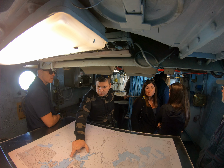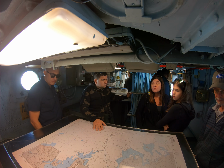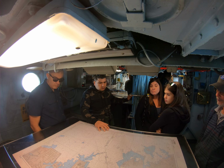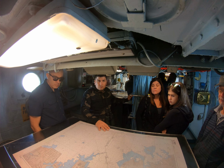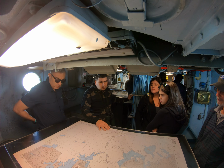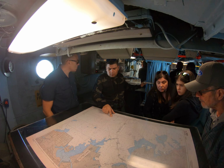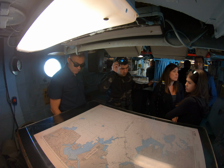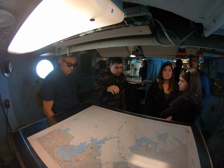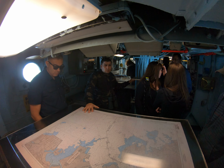So let's look at these charts, and you see they have three colors on them. The first is white. That means there's deep water, plenty of room for the ship to maneuver around. If you look around that white area, you see a whole bunch of little numbers. Those numbers are the estimated depth of the water at that spot. It's either in feet, meters, or fathoms, and a fathom is 6 feet. The scale on the chart will indicate what the chart is using.